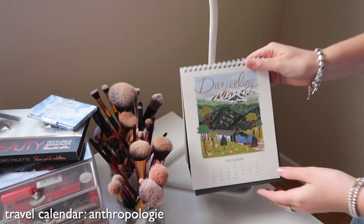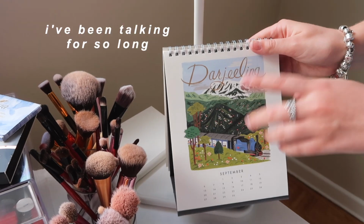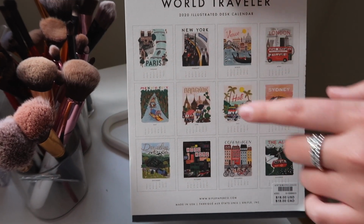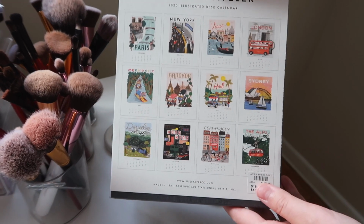And then this is my favorite thing that I got last year. This is a travel map. I mean a travel calendar. So these are all the ones that they have, which I love. I love this thing so much. So I have Paris, New York, Venice, London, Sydney, Copenhagen. There are just so many places.